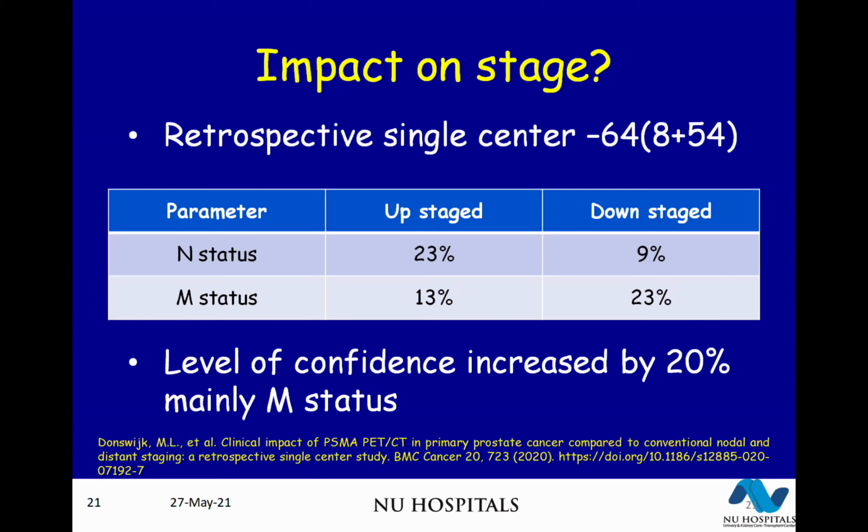So what is the impact of PSMA PET on the stage? I'm quoting a retrospective single center study of 64 patients, where 8 patients are of intermediate risk category and 54 of high risk category. The nodal status was upstaged following PSMA PET compared to conventional cross-sectional imaging in 23% of the patients, and downstaged in 9%. The metastatic status also had an upstage and a significant amount of downstage with PSMA PET compared to CT or MRI with bone scintigraphy.